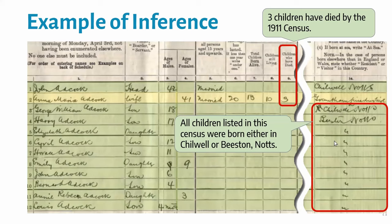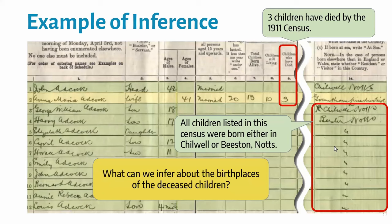So let me ask you, what can we probably infer about the birthplaces of the deceased children? Go ahead and throw it in the chat. Good, Rosalind. She said that they moved when they went from Chilwell to Beeston. Yep, moved after the first.